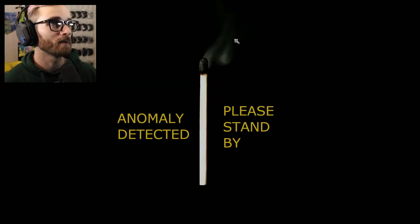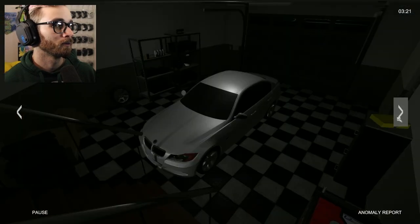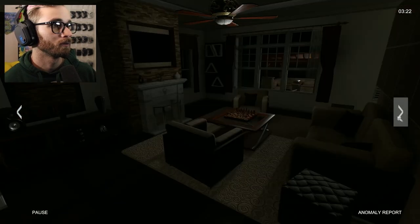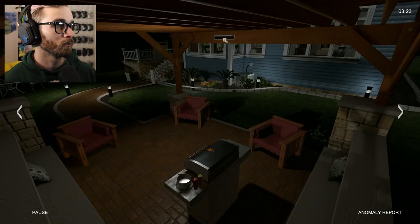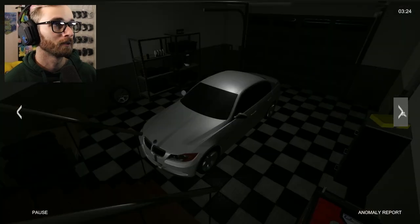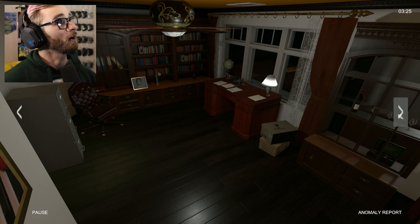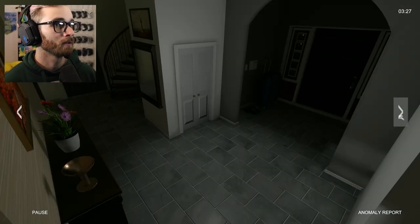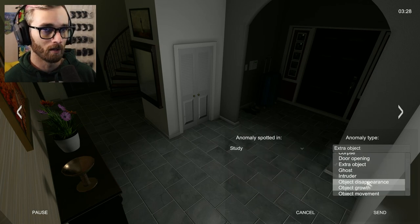What's that? Has that always been? What? I'm sorry? What? What is that? Is there something out here? Did I hear something? That was very different. Missing object in the study? Maybe? We'll say missing object in the study. Disappearance.